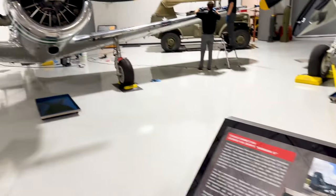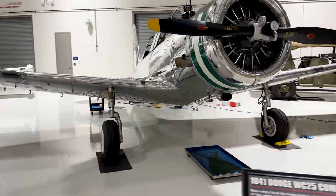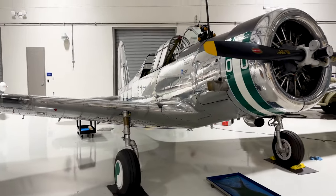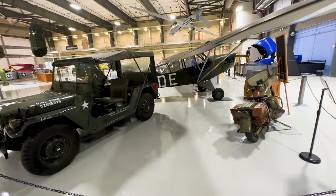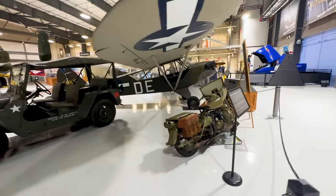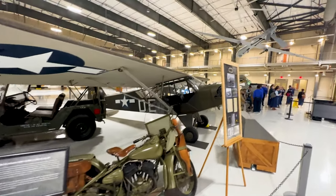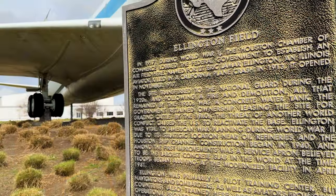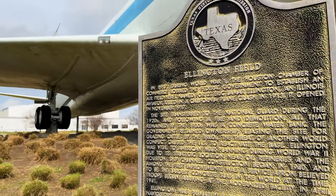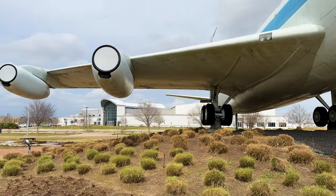There is much more to see at this museum than I have shown you today on camera. And for now, I'm going to turn the camera off and enjoy the rest of my visit here. And for the final shot of the video, the Vomit Comet with the Lone Star Flight Museum in the background.